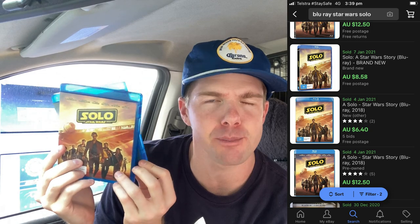Guys, op shop number three for the day, and I tried super hard, and I have come away with a little bit of a mini stack here, so I'll take you through some of these ones. The first ones were the DVDs. I popped up and had a look at the Blu-ray discs, and I did find two Star Wars. They are used condition, unfortunately they aren't sealed, but they were both selling for $12.50 free postage on eBay.